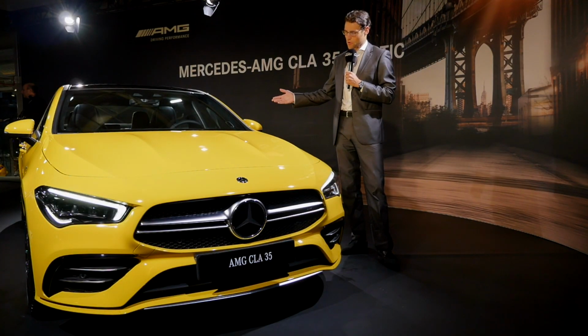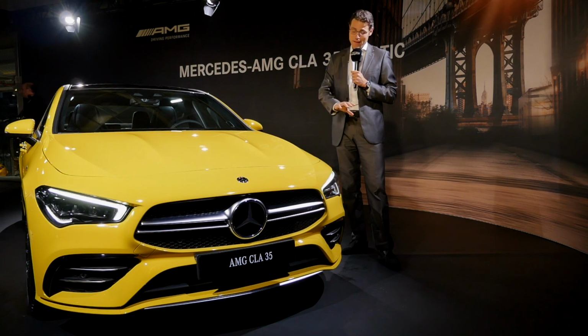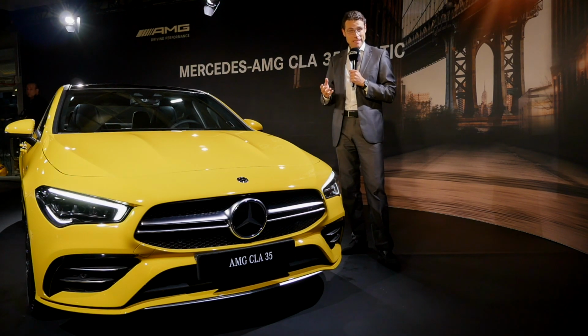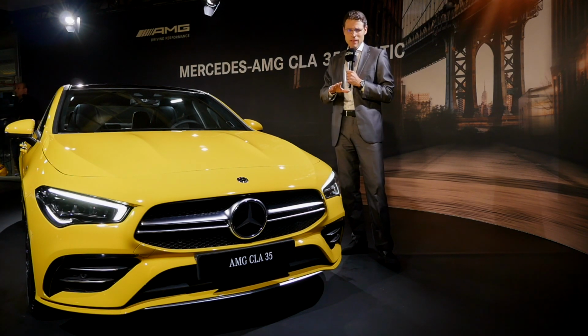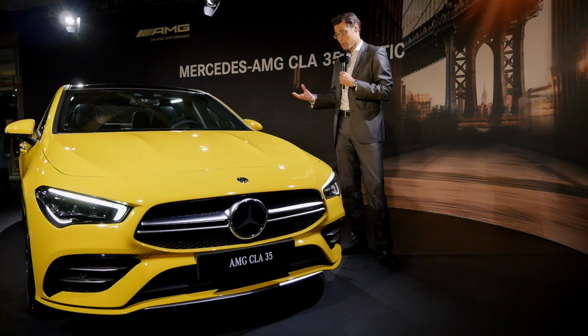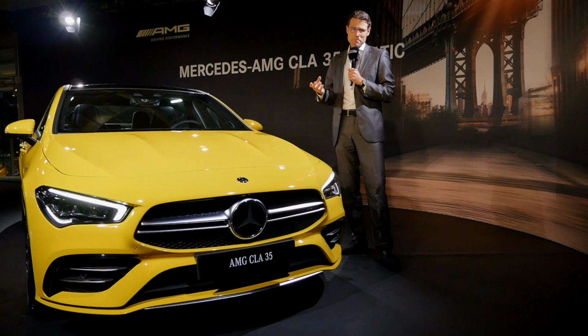And now to the conclusion of the CLA 35. Well, it has a very attractive exterior. That's still the case for the CLA, very central, but not as central as before. I think it became a little bit more mainstream. At the 35, of course, a lot of power. It will be very expensive, yes, but also still the cheapest of the AMG models.